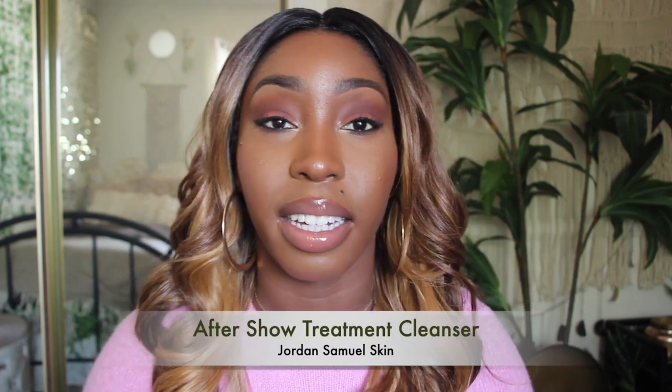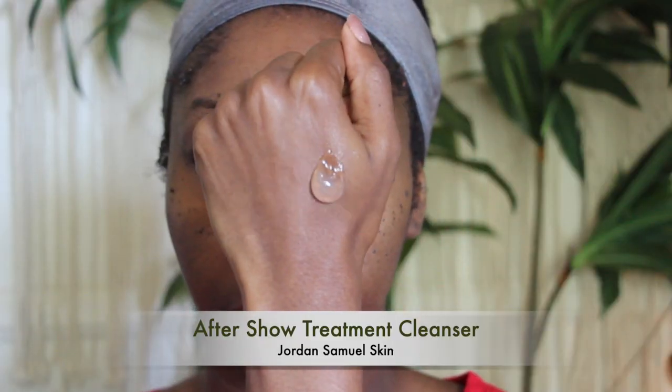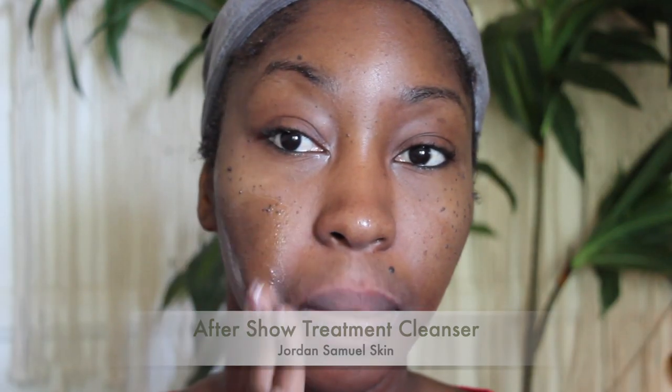And the third one is from Jordan Samuel Skin. I love this cleanser as well. This one truly can be used as a cleanser on its own and as a makeup remover. It is wonderful. It's very good if you have sensitive skin or if you have dry skin. It's scentless, it's simple, it gets the job done. Fantastic product, definitely recommend it.